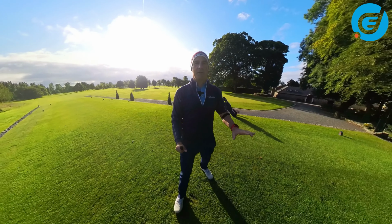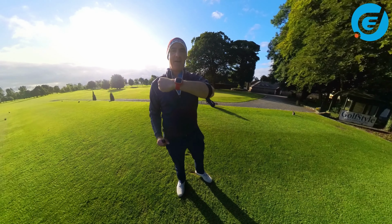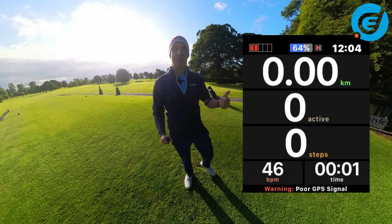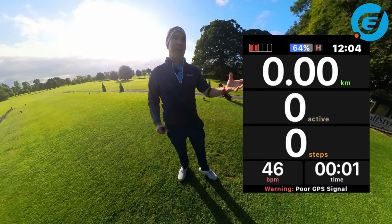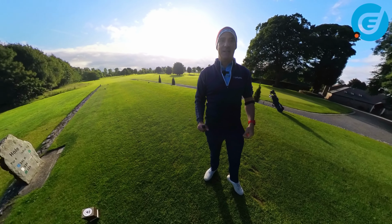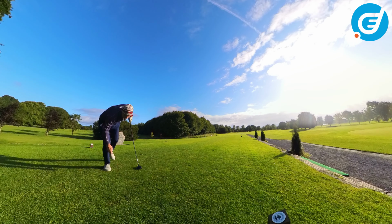So here's what we're going to do. I've got my heart rate monitor on my arm. I've got my fitness wearable on my wrist. It's an Apple Watch with the brilliant Work Outdoors app. So it's going to track the distance, heart rate, calories, everything. And as we go on, we'll keep track and I'll keep you informed. Let's go.